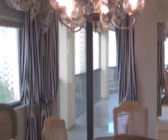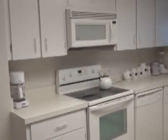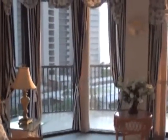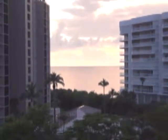The dining room is a great place for eating, entertaining, or playing games. And in the kitchen, you will find everything you need, just like at home, to prepare meals in comfort. With all the home comforts you need, everything is provided for to give you maximum relaxation during your stay.